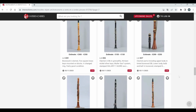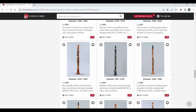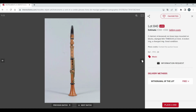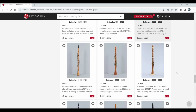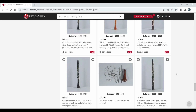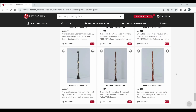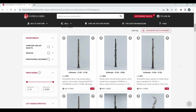I do need to speak to a clarinet maker actually and really understand what I'm looking at. Boxwood B flat clarinet there. More boxwood. Let's have a look at this one. Thibouville Ain. I understand some of the makers, the Thibouville, big dealers, makers of all sorts of instruments, and I'll recognise some of the English makers of wind instruments, but otherwise I'm a little bit at a loss, to be honest. Now we're on to oboes. Boxwood oboes.